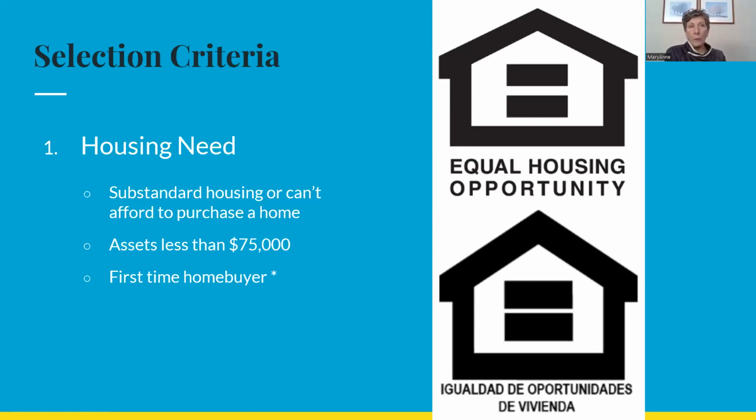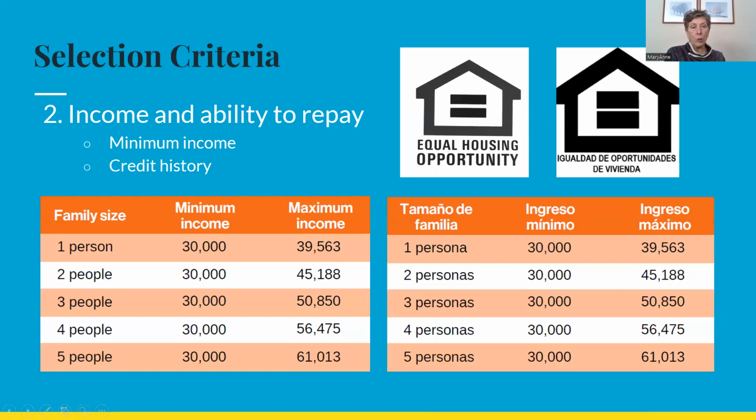So repayment, you will be buying a home and you will have to repay a mortgage. So we're going to ask you to apply for a mortgage from a bank partner after being accepted by Habitat into the program, and they will need similar information to show your ability to repay. Ability to repay may be demonstrated in several ways. Do you make more than the minimum income required for a Habitat house, which you can see listed on the screen?